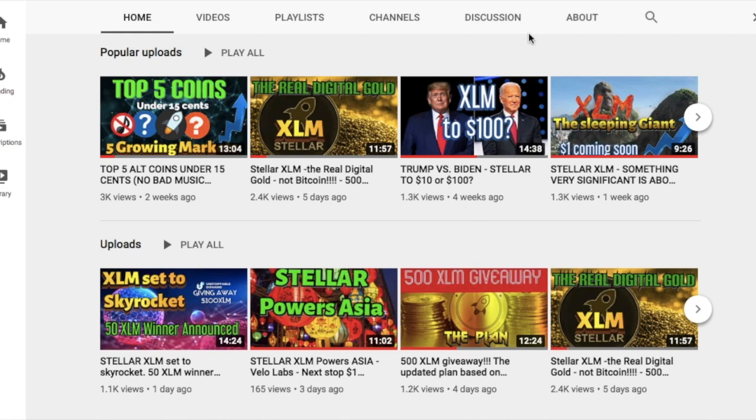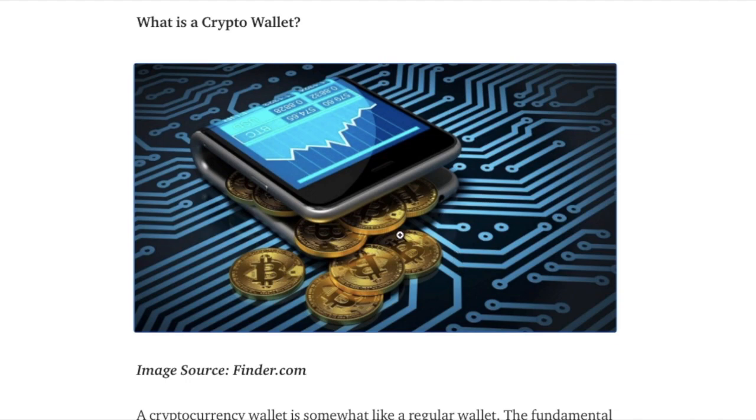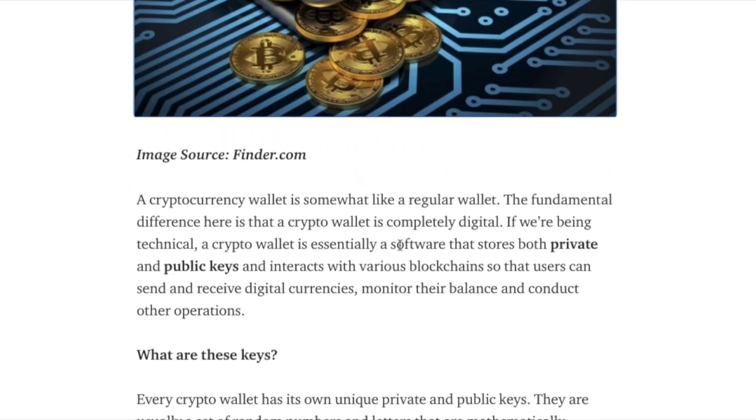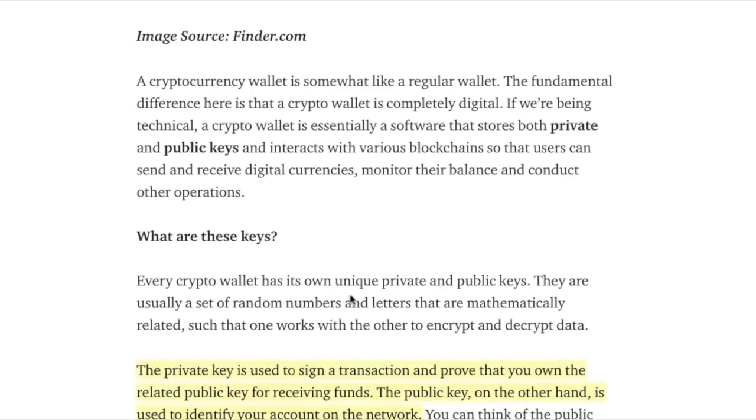So Fabian's Life got his 10, and we're going to do the 45. But before we go into it, what is a crypto wallet? I'm going to read this from medium.com, a few bullets on what a crypto wallet is, because not everyone may know. A cryptocurrency wallet is something like a regular wallet. The fundamental difference is that the crypto wallet is completely digital. If we're being technical, a crypto wallet is essentially software that stores both private and public keys with various blockchains, XLM for us, so that users can send and receive digital currencies, monitor their balance, and conduct operations.